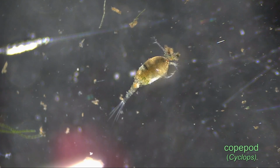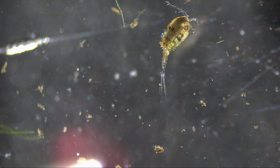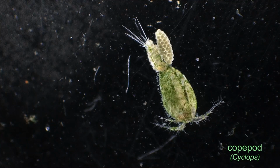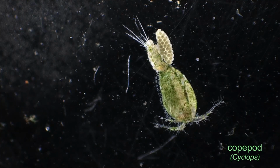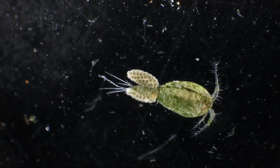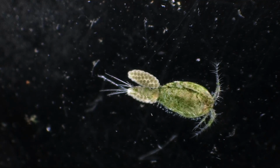This animal belongs to the crustaceans. They are a great fish food. You can see from the egg bags that we are dealing with a female here. If you look closely, you will occasionally see bell animalcules appear that have attached themselves to her body.